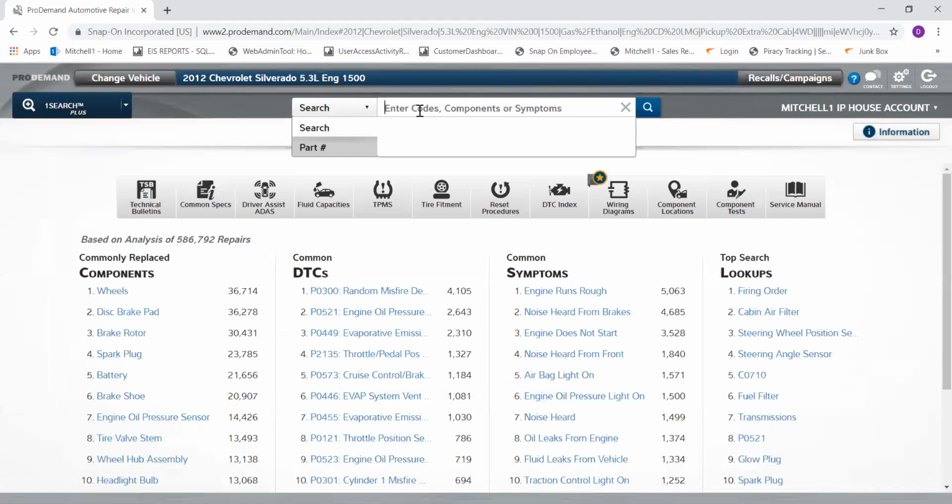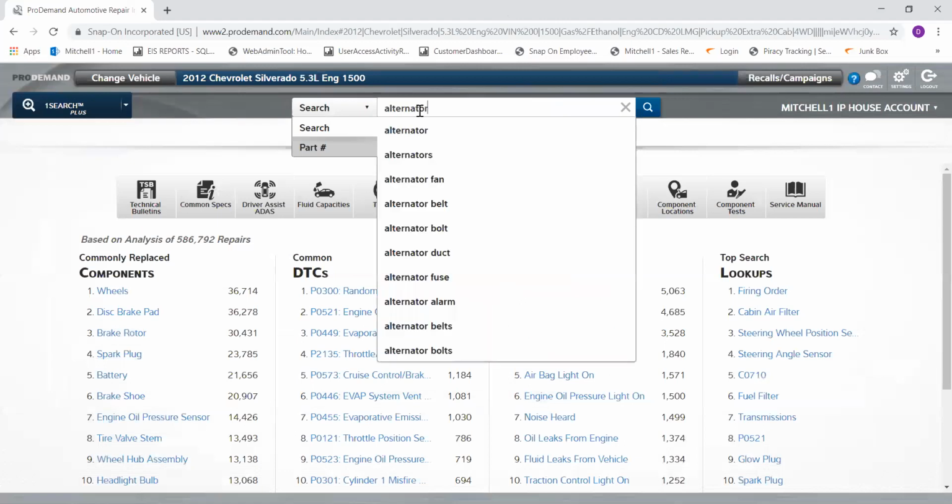I'm going to go ahead and show you how the search feature works. Let's say we know the component that we want to take out. Well, how do we get to our instructions on how to pull it out of the vehicle? Simply type in the component that you're looking for. You can see just like Google, when you start typing something in, it's going to pre-populate results based on the letters that you've inputted.